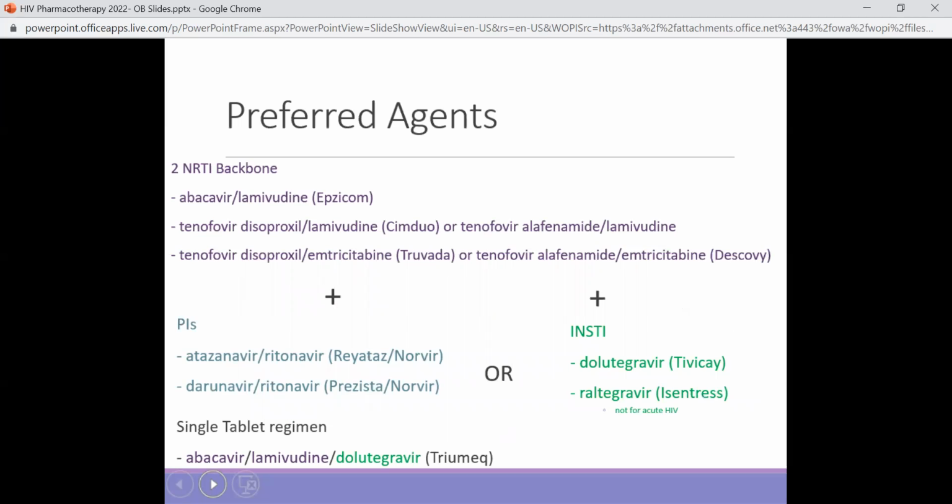So what are our actual agents that we have available for these patients? The preferred agents, as we spoke about before, are our two NRTI backbone. You can see here we have a few different options for our NRTI backbone, including a combination of abacavir and lamivudine, tenofovir disoproxil and lamivudine, or tenofovir alafenamide and lamivudine, or tenofovir disoproxil with emtricitabine, or tenofovir alafenamide with emtricitabine.